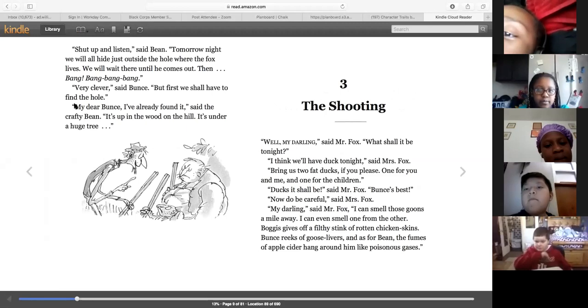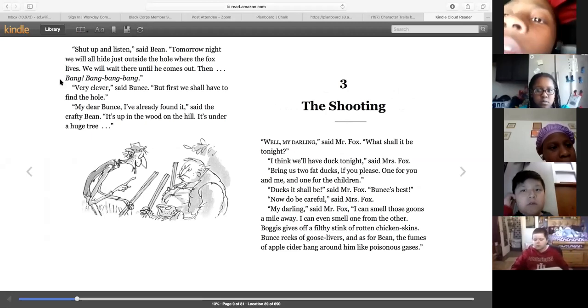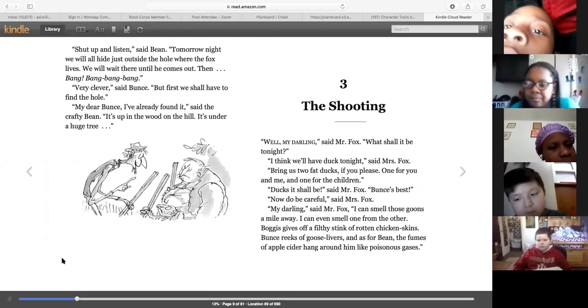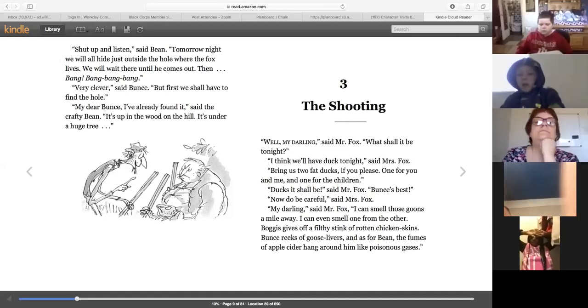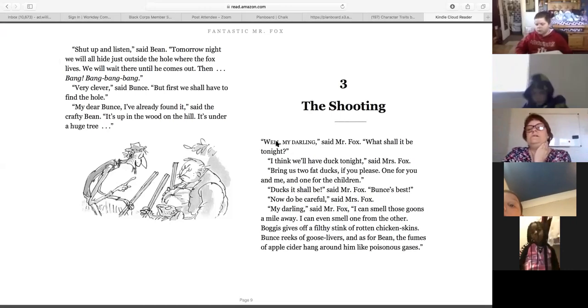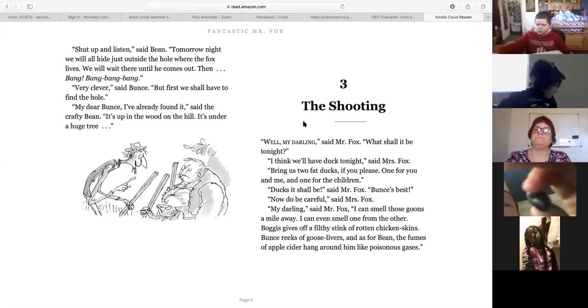I'm ready. Ready too. My prediction is that the farmers are not going to succeed in getting Mr. Fox because I think that he's pretty fantastic. So let's see. Let's have Adrian. Where's Adrian? Is he on here? Yeah. Adrian, go ahead and read for us this first page on chapter 3, starting with the title.